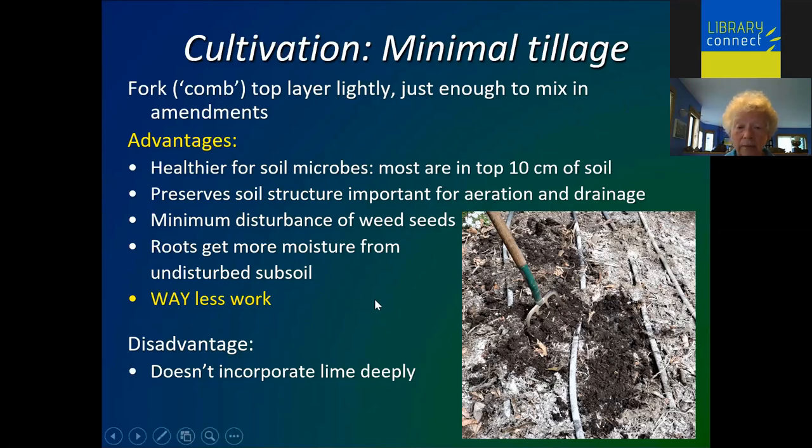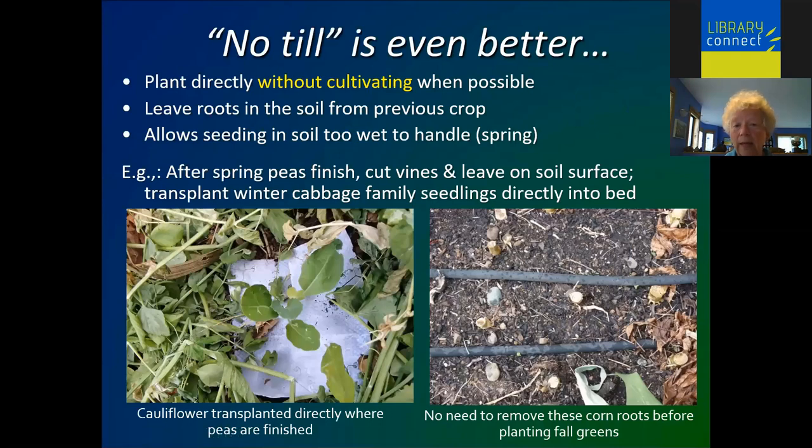And anyway, it's way too much work to be digging up gardens, so don't do it. It's hard. Anytime you can plant without even doing that is better. Whenever possible, just leave the roots in the soil from the previous crop, seed around them. It's a way in the spring you can just push seeds into soil that's ready to go. Just push the seeds in. You don't have to cultivate it at all.